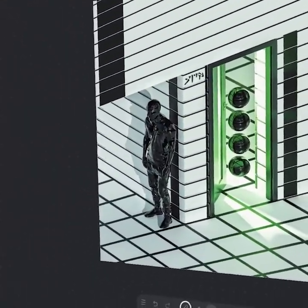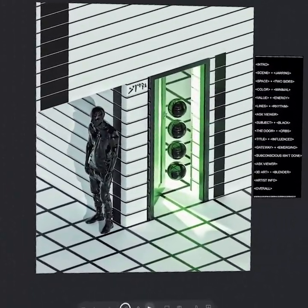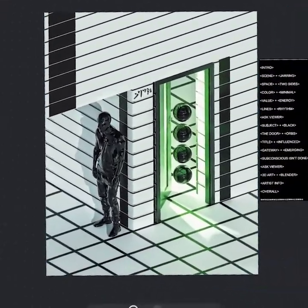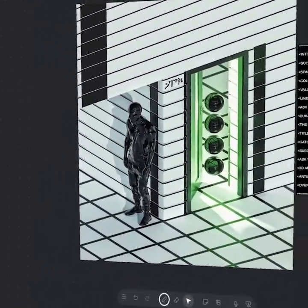We have this lone subject hiding around the corner, and in the doorway are four orbs, which are floating and emerging from this green lit entryway. So perhaps the lone subject is hiding from his subconscious, but nonetheless, perhaps each orb is a concept, an idea, or even a memory that he may be running from.